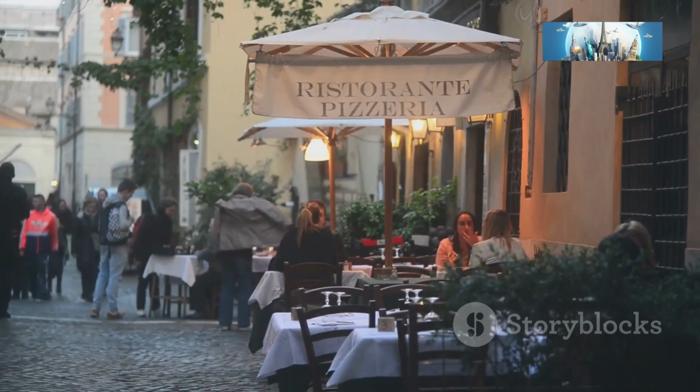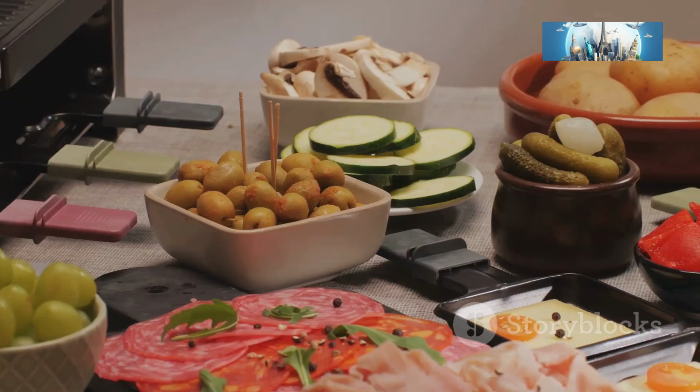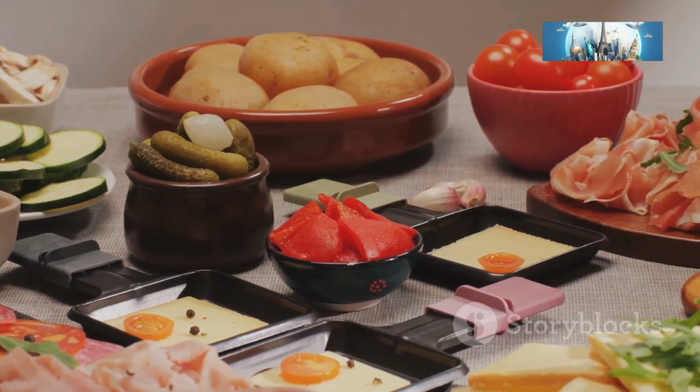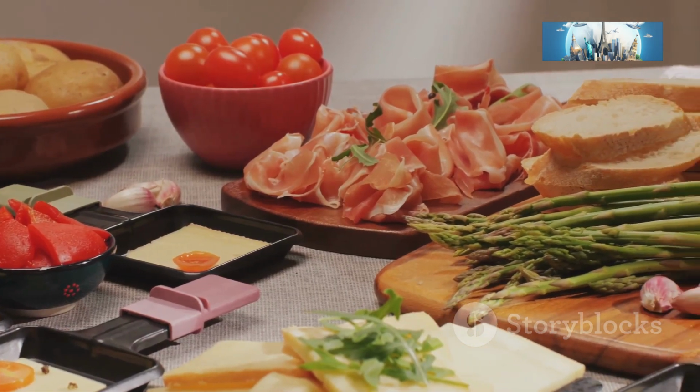Of course, no trip to Borgo Stretto is complete without indulging in some delicious Italian food. The street is dotted with a variety of eateries, each offering a taste of authentic Italian cuisine. From traditional pasta dishes to gourmet pizzas, there's something to satisfy every palate.